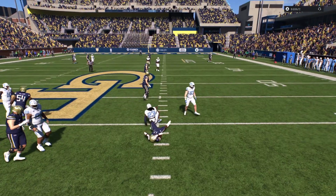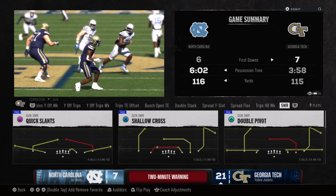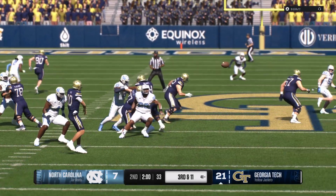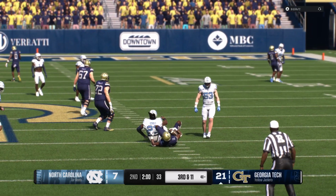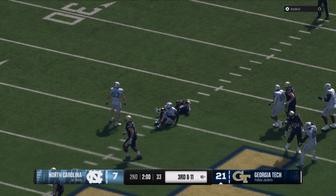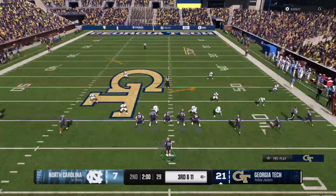Safe completion on the screen. And he never had a chance. As soon as he caught it, the defense was right there. They've got some work to do on this 3rd and long from the 40.